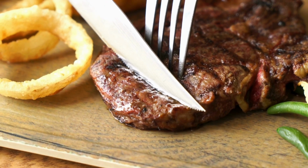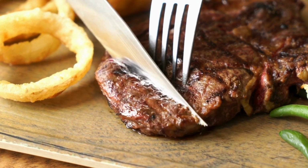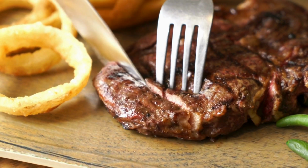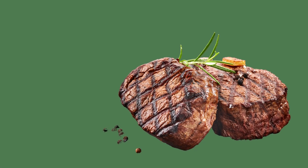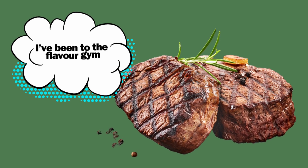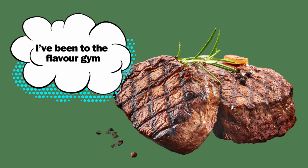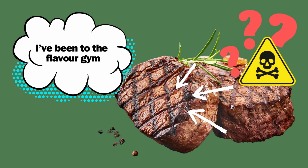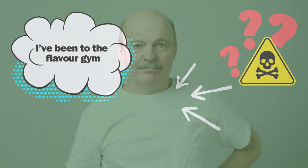Look at that juicy masterpiece that turns a simple dinner into a feast fit for royalty. Ever notice those grill marks? They're like the steak's way of saying, I've been to the flavor gym. But, and here's the kicker, they also signal the presence of a particular potential toxic compound. So is your steak a culinary athlete or a delicious daredevil?